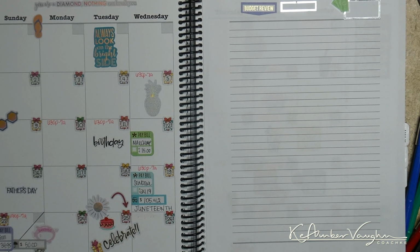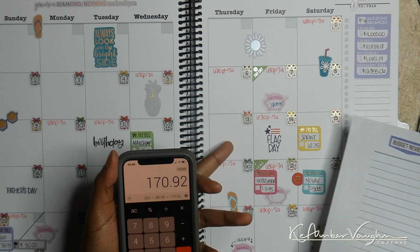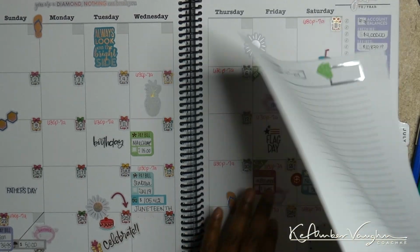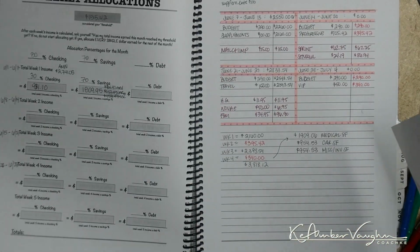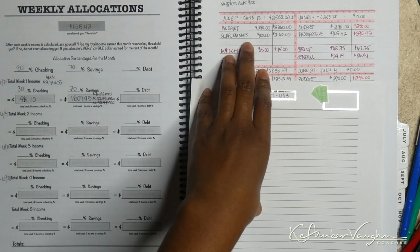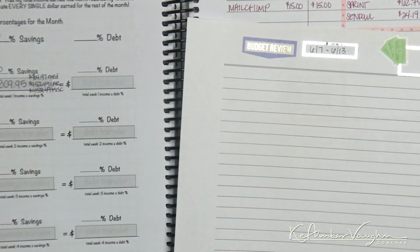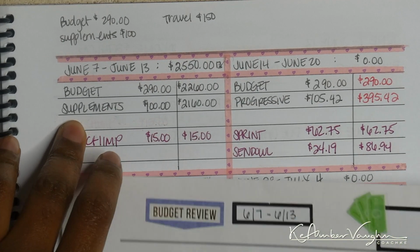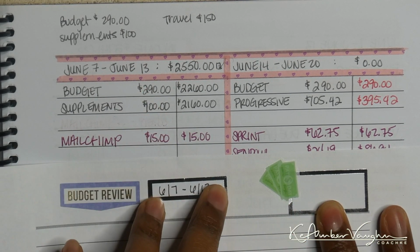So what I'm going to do, this week started 6/7 and went to 6/13. The only thing I'm literally going to do is take whatever my budgeted expenses were supposed to be for the week, which was $290. But remember, this particular week I also needed my supplement money, and let me zoom y'all in, because my supplement money and my budgeted expenses like gas, groceries, that kind of stuff, are separated. That means I need to start this week with $390.